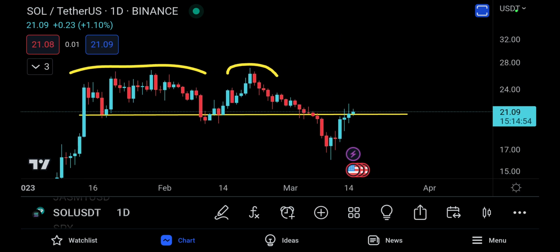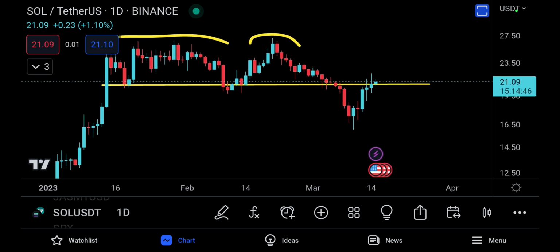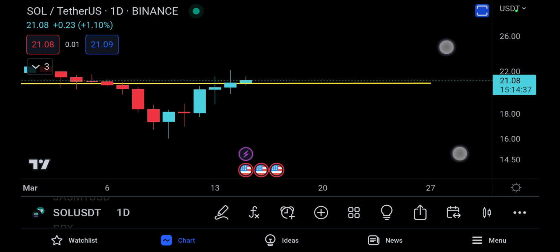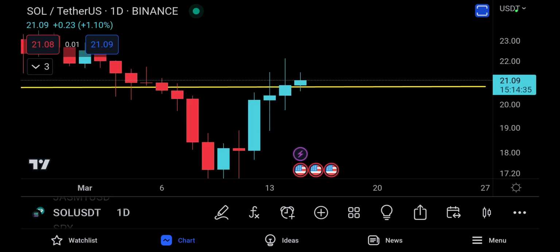What happened is you came to the support neckline right there, broke below the neckline, and went to the downside. At this point, when you broke the neckline, you never backtested the neckline, and it seems like you've already gone back up and are trying to get above the support neckline. You're making a few dojis: this one doji right there, and another doji right over here.